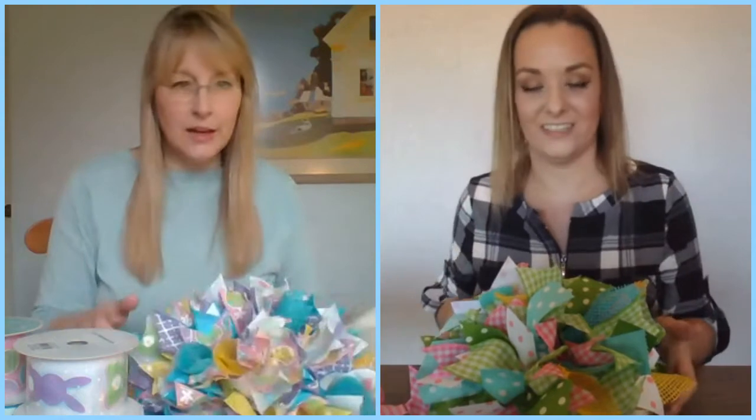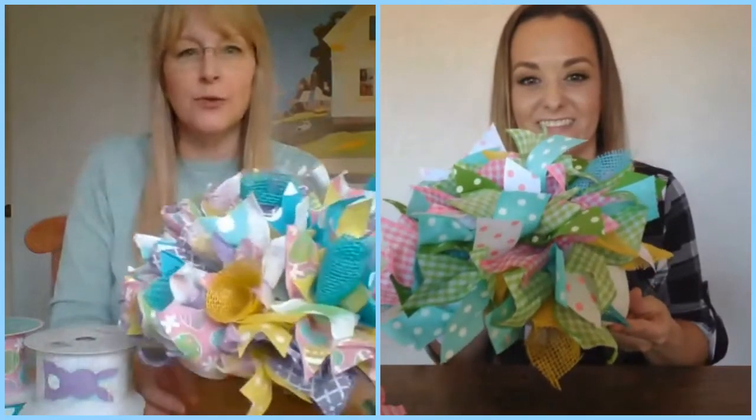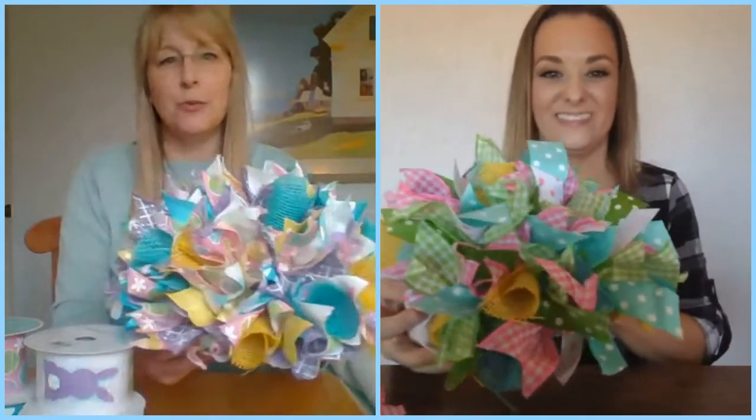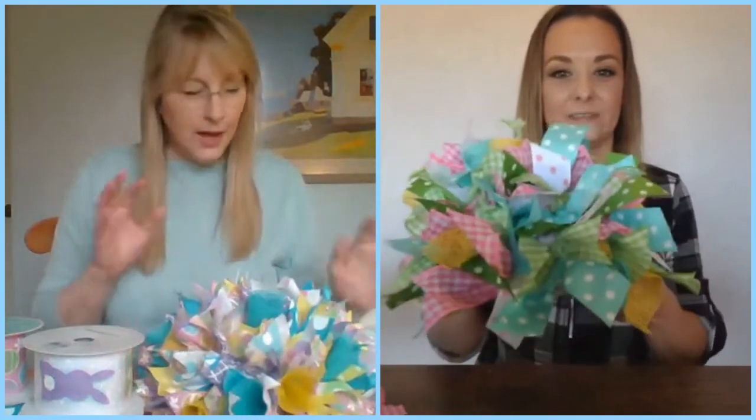So you can see kind of where we ended up here. Isn't that pretty? Just so beautiful. Looks almost like a floral bouquet, right? Just so pretty. All the colors and everything. So this is just the start of it, okay? And if you have dog themed ribbons that are pastel color or spring colors, by all means use those too.